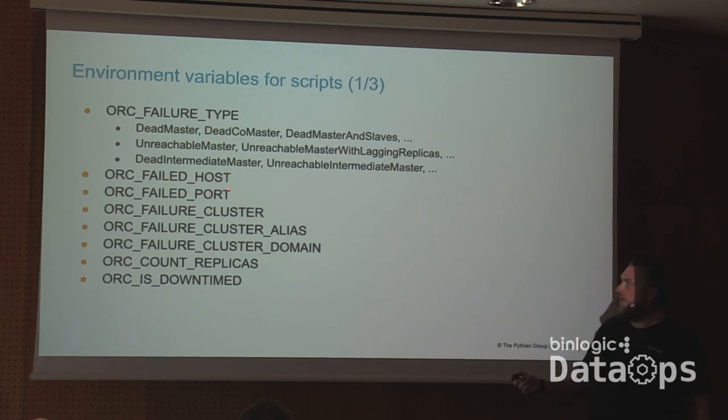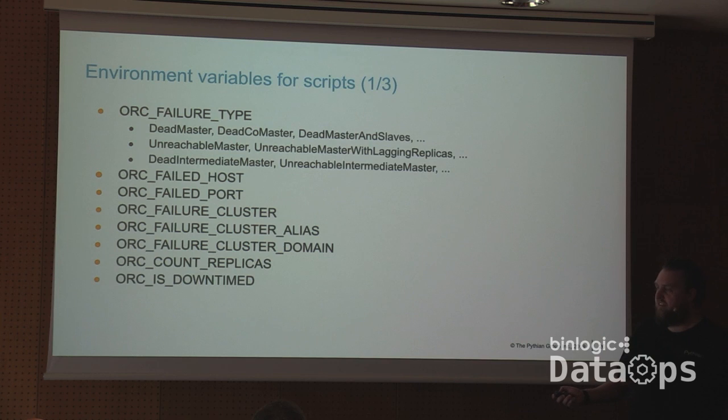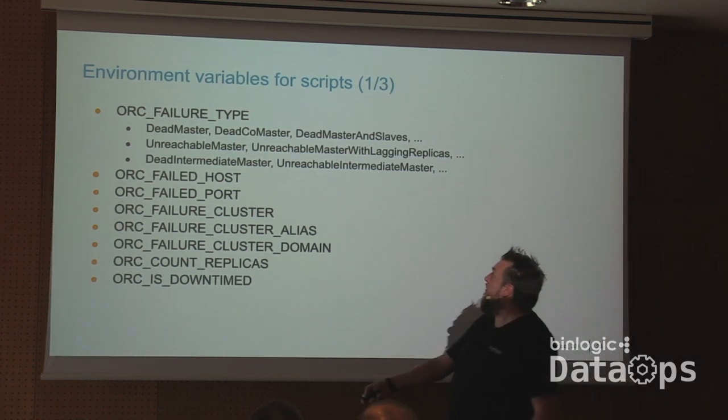Then you will have the Orchestrator failed host, failed port, the cluster name, and the cluster alias, cluster domain, number of replicas, and whether it's downtimed or not. These are all variables.